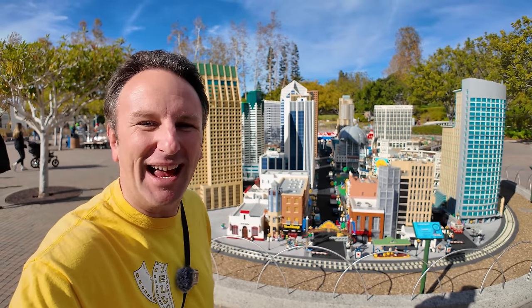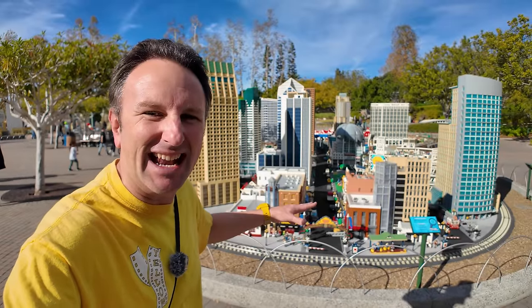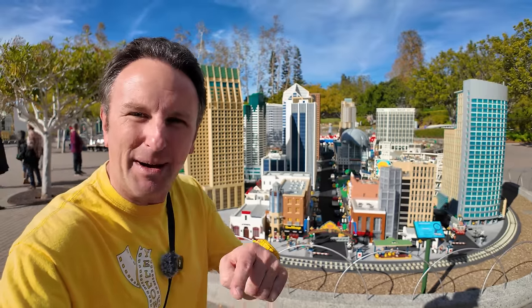Complete tour of the Legoland California theme park. And yes, what you see behind me, this skyline of San Diego, is actually entirely made of Legos. This is in Miniland, USA, the heart of this theme park. I'm going to get back to here in a moment.